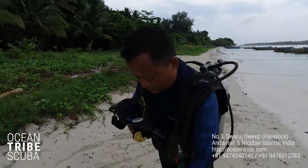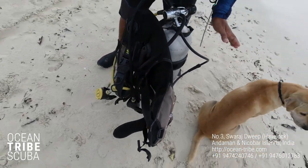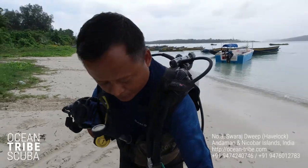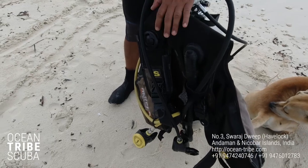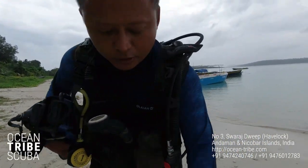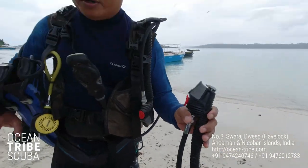This is a set of gear. When you're diving, you'll have your cylinder, your tank. It's a 12 liter tank. We also have a BCD, buoyancy control device, the jacket, which a diver has to wear so that you can control your buoyancy. What is buoyancy? Buoyancy means whichever depth you are at, you have to maintain your neutral buoyancy underwater.